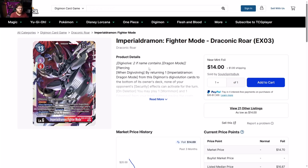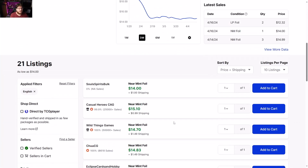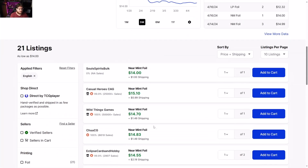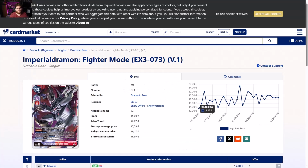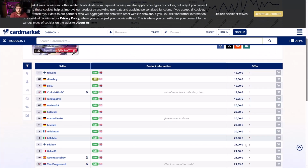Imperial Dramon Fighter Mode Dragon Roar EX03, The Secret. After being cooled off, we are seeing 14s, 15s. I expect in the set, we're going to see an EX7. We're going to see Fighter Mode of some capacity. It could be completely voided out though. Just keep that in mind. There's a possibility the card won't show up in the set because it could be an endgame scenario. People are just speculating EX07 just because it is a heavy focus on the new stuff. Keeping that in mind, look at that. Europe side looking like 15s to €20.